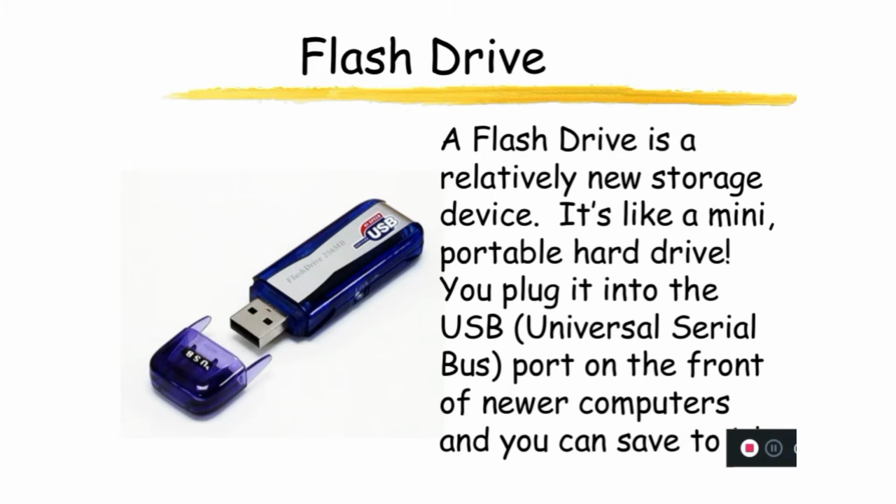Next is the flash drive. A flash drive is a relatively new storage device. It is like a mini portable hard drive. You plug it into the USB. USB stands for Universal Serial Bus. There is a USB port on the front of new computers and you can save data.